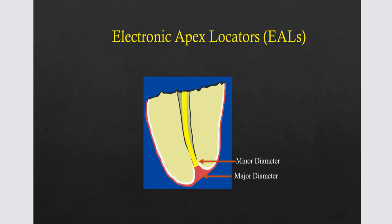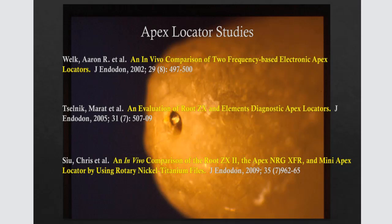So the literature has shown that most modern apex locators are finding this area predictably. I like to think of the root canal endpoint as a target zone. There's not an exact finish line that we're measuring with these devices. So there were a series of studies done at OHSU, beginning with a study that I did in 2002. And all of these studies confirmed the accuracy of the Root ZX and the Root ZX2 in clinical conditions.